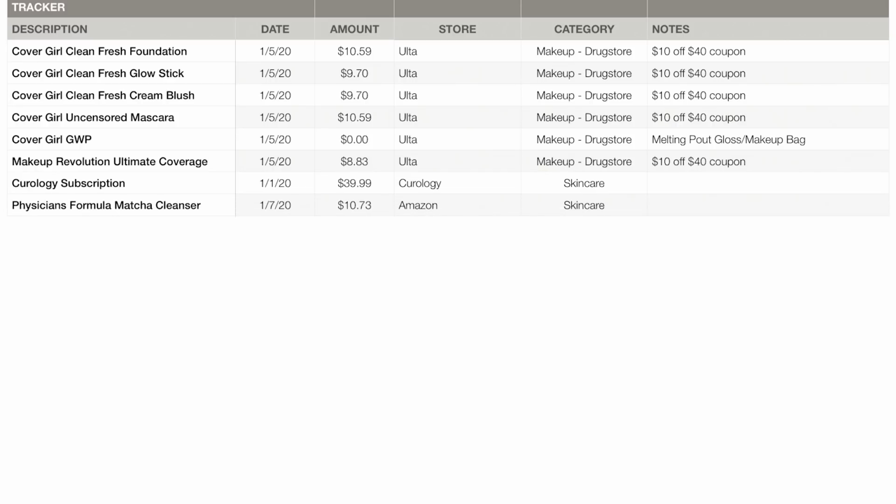And then on 1/7, I went on Amazon and ordered some more of my Perfect Matcha cleansing balm from Physicians Formula. I absolutely love this stuff. It's not overly fragranced. It melts all my makeup off. It rinses away without leaving a film. I do a second cleanse afterwards, and I feel like my skin is not super stripped, but it's definitely clean, which is what I'm going for. So I continue to repurchase these over and over again.